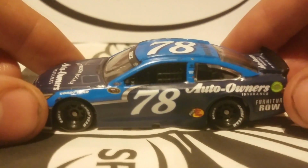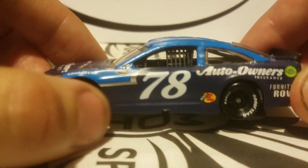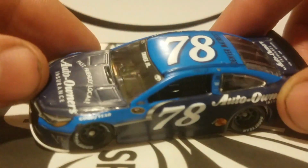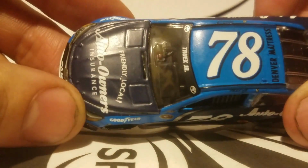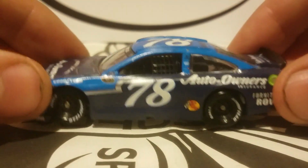And also, where the teal parts are, it's glossy, but where the dark blue is, it's actually like a matte finish. I think Race Day 2011 pointed this out in his review of this car. So it's a nice matte finish, if you guys could tell. It's not that glossy. So that's what makes this car very unique in my opinion.